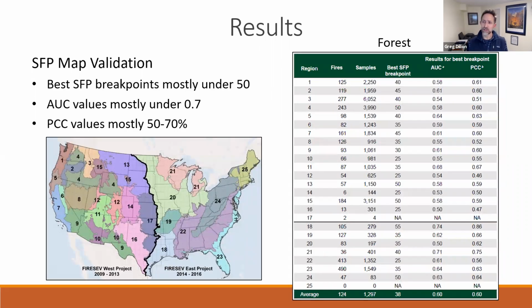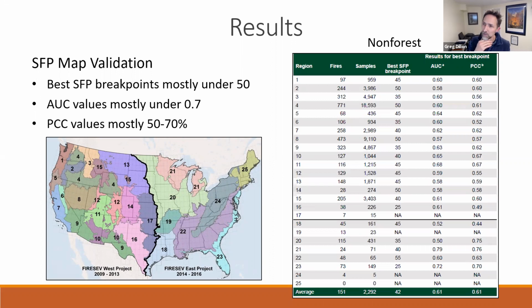So when we did that, here's a quick look at the results. As I mentioned, we tested a range of breakpoints. The best breakpoints generally were lower than 50. Sometimes they were around 50, but generally lower. And then we took the breakpoint that provided the best agreement and again tracked the AUC and PCC statistics. And unfortunately, what we saw was that our model results showed that our AUC values were almost always above 0.7. This validation gave us the opposite, that our AUC values were generally under 0.7, and our percent correctly classified were usually between 50 to 70%. For a binary prediction, I wasn't that thrilled with that result. But I'll soften that a little bit in a minute here.